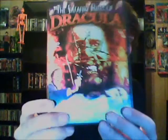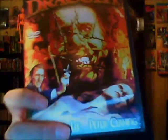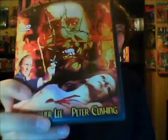Then here we have the Satanic Rites of Dracula, and this is just a cheap Alpha Video release of this, and this is the only way I have this on DVD right now. Of course, one day I would love to get the Anchor Bay release of this because I'm sure the quality on the print is so much better, but for now this is good enough for me. But I do want to pick up a better edition of this.